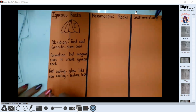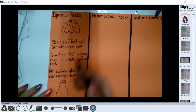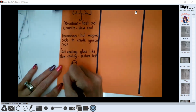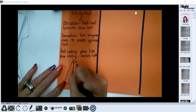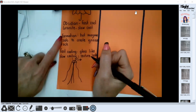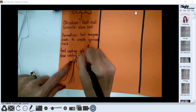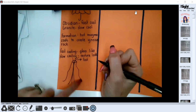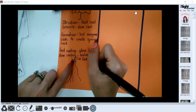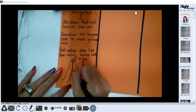All right, and then we're going to draw a picture of a volcano here because you can't have igneous rocks without a volcano, because it's liquid magma and that comes out of volcanoes. And so you have your magma or your liquid rock that is inside your volcano. And when a volcano erupts, it shoots out, okay? And this magma that shoots out, this is what creates our fast cooling because it shoots out and then it's exposed to the air and it is the fast cooling kind. So it would run down the mountain and it would run down the volcanic edge and it would fast cool and then you get that glass look appearance. So the magma that leaves the volcano is the fast cooling. The magma that cools on the inside, that's your slow cooling.